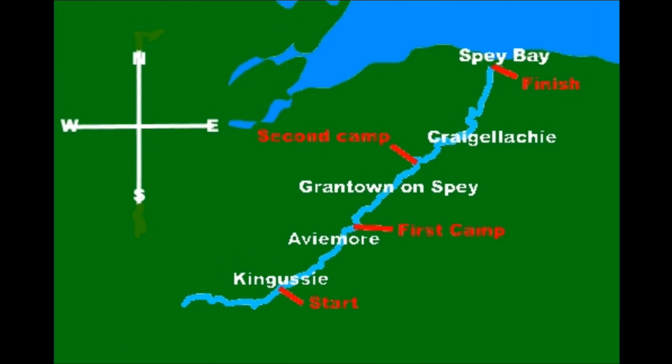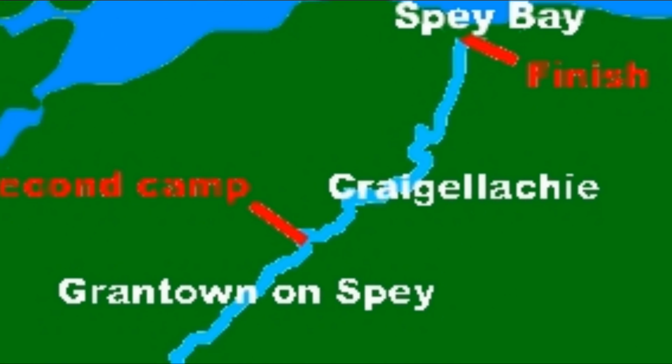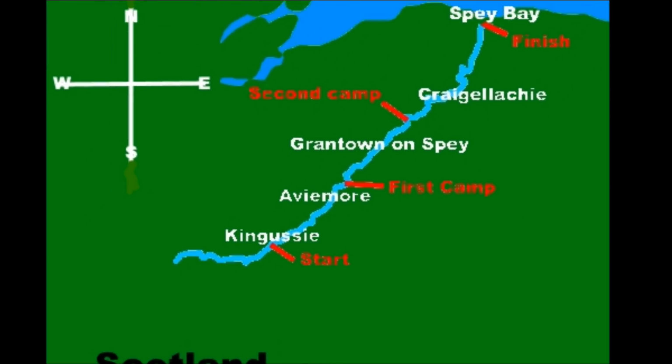In full spate, the river can be run in a long day, but as this was the summer, the water level was too low, so we were planning to canoe the 108 kilometres from Kingussie to the sea in 3 days. We were starting at Kingussie, so the first camp would be just after Abbeymoor.